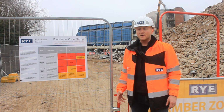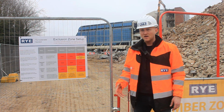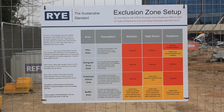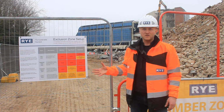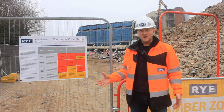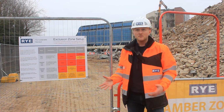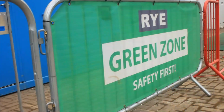So we put quite a bit of time and resource into getting our signage right to help the communication of the zones, and you can see this is a sign that we'd have displayed on our demolition sites. It explains the green, the amber and the red zones, the meanings behind them, where they should be and how they should be used. So firstly, we have the green signs, which is green zone, typically your welfare area, car parking, an area where you don't need PPE, it's a safe zone.